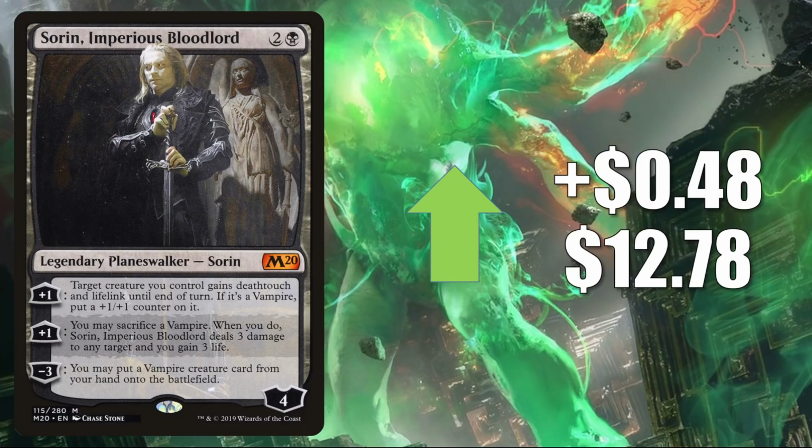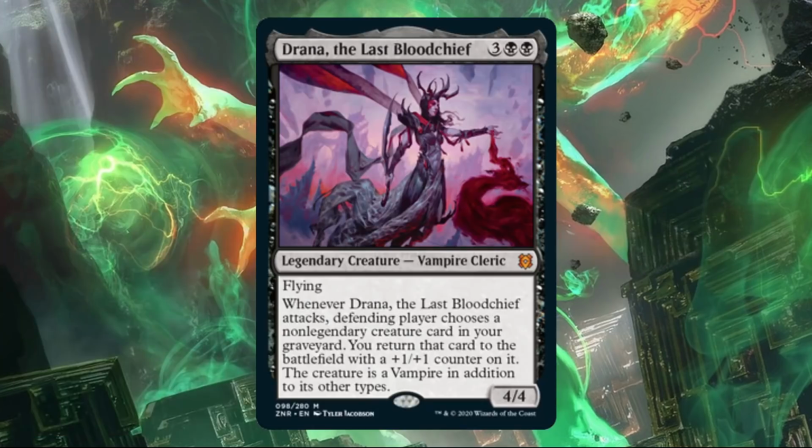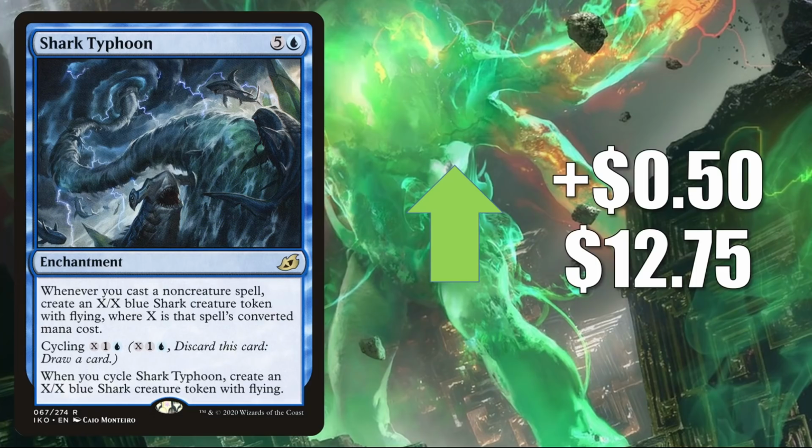Also, Zendikar Rising is bringing us new vampires. One example of that is this card right here, Drana, the Last Bloodchief. Number 5, one of the biggest Standard cards you can find right now, Shark Typhoon goes up 50 cents to $12.75. This is in Sultai Ramp, Control builds, Temur Flash, and more. Also currently seeing play in Pioneer, Modern, Legacy, and Commander.